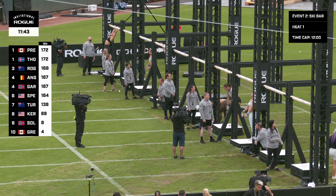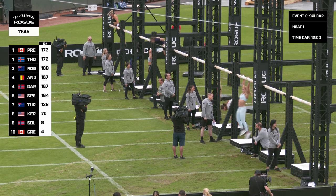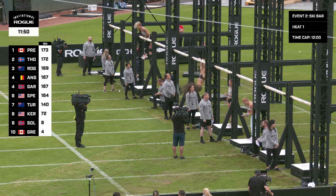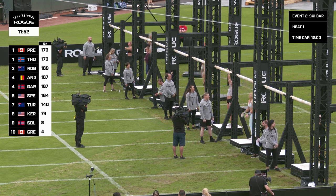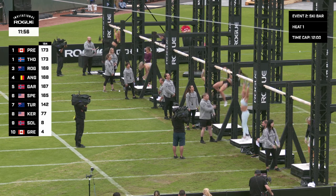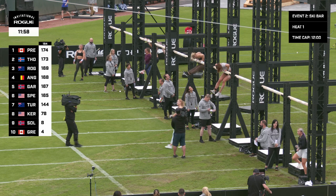Yeah, they're going back and forth. It's rep for rep here, and Prevo has a much greater cycle rate. She's dropping every rep, but notice it's a quick return, and she's right back up for the next one. Five seconds to go before we hit the time cap. Annie Thorstadter taking a break.